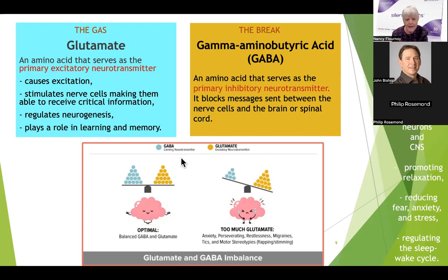This little picture shows that what's optimal is to have a balance between GABA and glutamate. This is a little more complicated, and I'll show you in another slide, but you want them balanced in a healthy manner. If you have too much glutamate, you're going to be anxious, restless, you'll have migraines, tics. You don't want too much glutamate. You also, of course, want to have enough to be healthy and to do what you need to do.